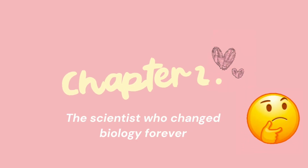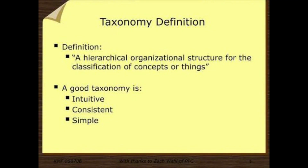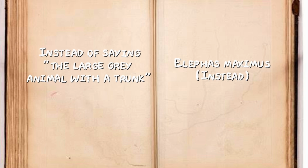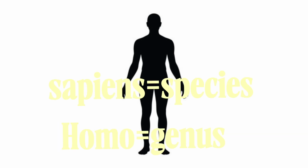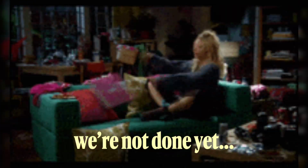In the 1700s, a scientist named Carl Linnaeus changed biology forever. He created a system for naming and grouping organisms called taxonomy. Instead of giving organisms long descriptions, he created a 2-part naming system. This is called binomial nomenclature. For example, humans have the scientific name Homo sapiens. The first word tells us the genus, the second word tells us the species. The system gave scientists around the world a common language, but naming organisms was only the beginning.